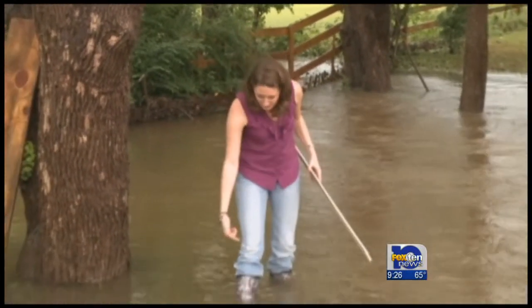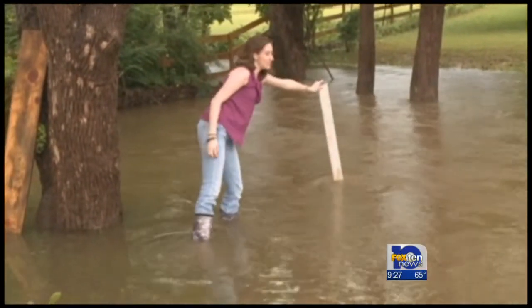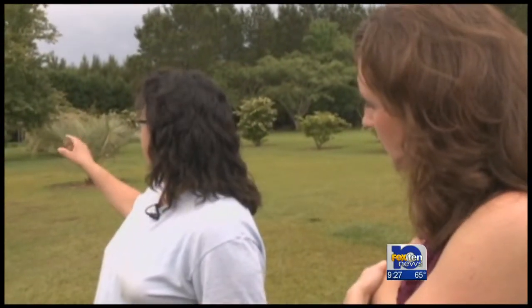This looks more like a river than a front yard. The water's almost up to my kneecaps here, and if we take this piece of wood and put it over where it's deeper, that's almost a foot to 2 feet deep. It's just down there by the road, and it covers the highway pretty well. Vicki Shamblin lives next door and says her trash can was washed away by floodwaters a few weeks ago.